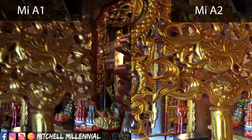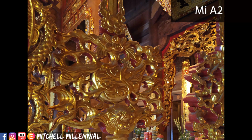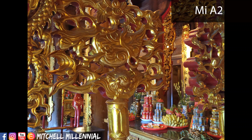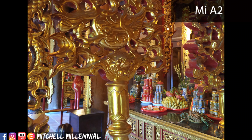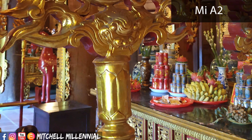I had left HDR on my Mi A1 and we can see that there's tons of motion blur, and in my opinion at least, the image is unusable. When we compare that with the image from the Mi A2, it's clearly a huge step ahead, tons more detail, a lot better dynamic range, almost no motion blur, and we can really see the dual cameras of the Mi A2 being fully utilized and providing more detail, better color, and more light gathering capabilities in this image.